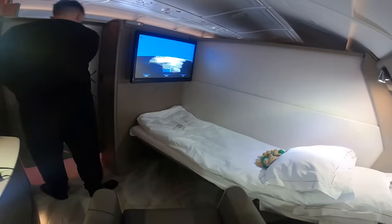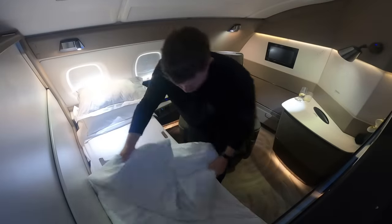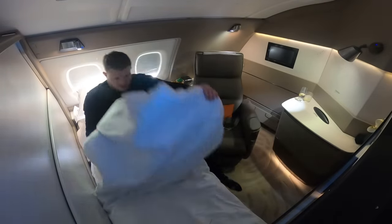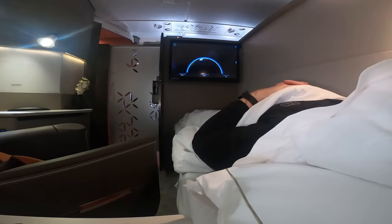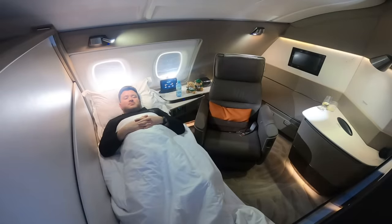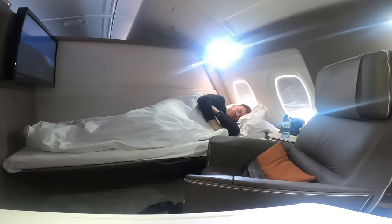This is where the space and privacy really comes into its own. It feels incredibly private and isolated away from other passengers. Coupled with the superbly comfortable bedding, it enticed me into a much needed 40,000 feet afternoon nap. Good night all, and catch you all in a moment.